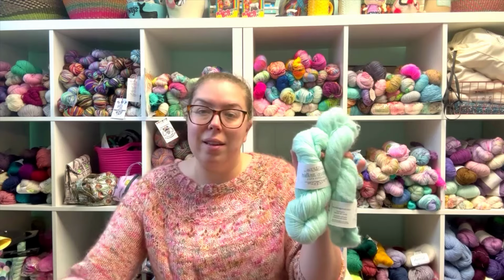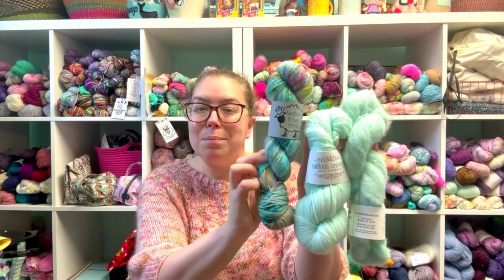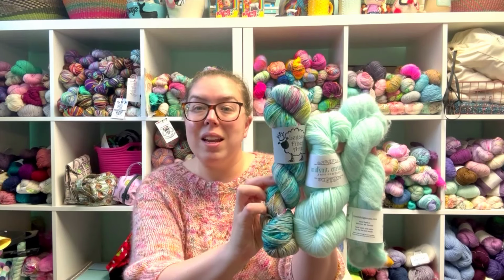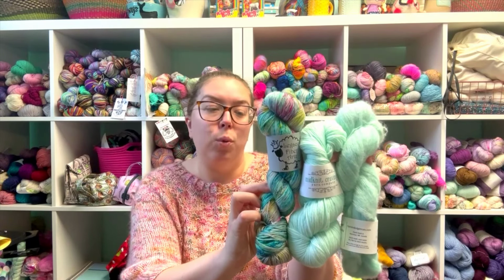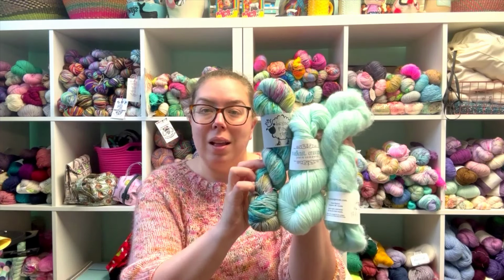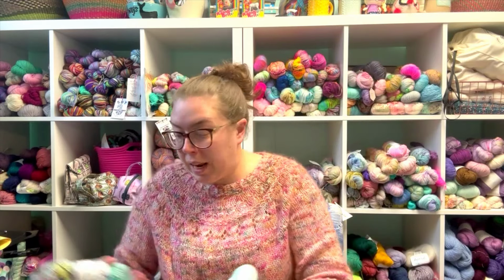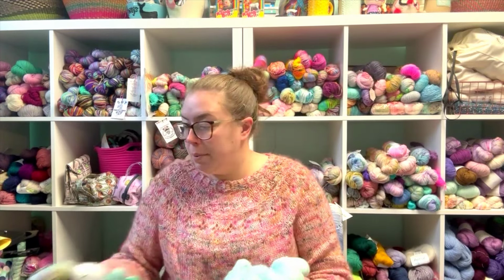Let me know what you think. These are the options. I don't know. I think this might be busy, and I don't really have anything else in my stash that will work well, that I have 2 skeins of. So let me know what you think down below. Anyways, that is my next up dream knitting.